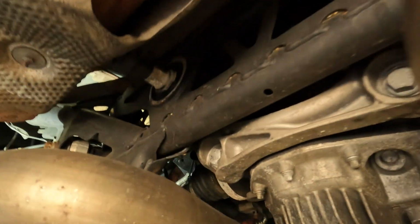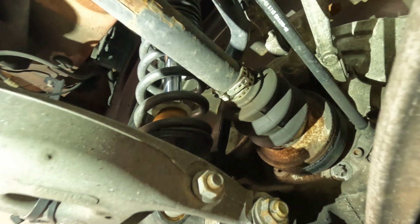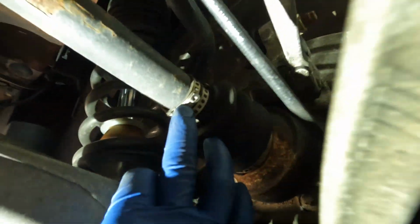Diff bushing blown. Good push and blown. We definitely realized they replaced an axle and our boot over here. So we got the double clamp work. And you can tell it's leaking in that place.